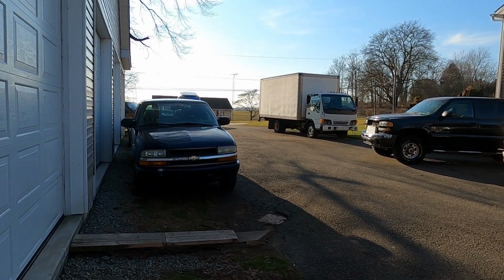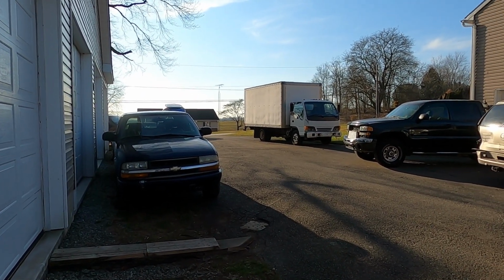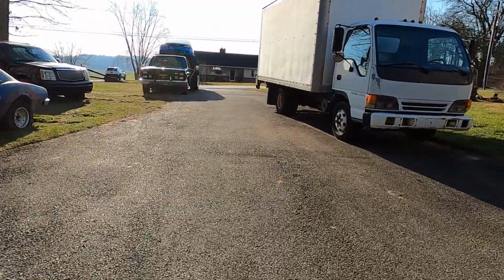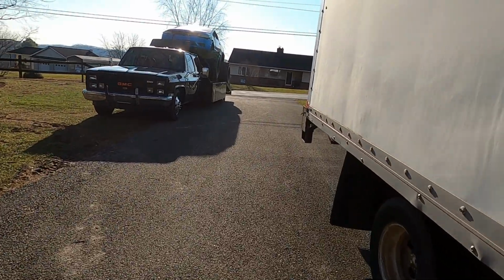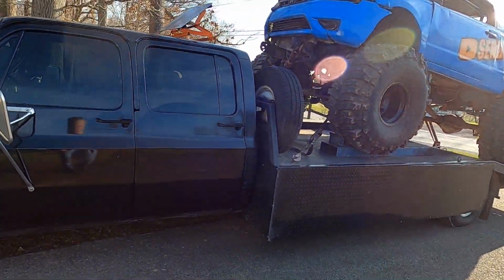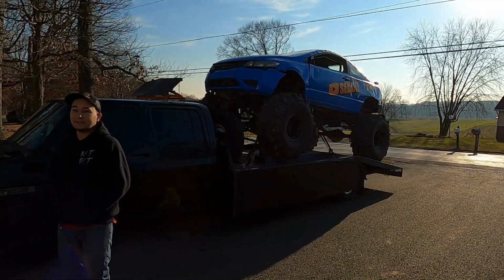Oh, can you see it from there? You should be able to. You may not be able to tell what it is yet, but it's big. Here he is. Got us a ramp truck with a little something on the back. All right, Steve made it. He's got his gem here of a Civic.